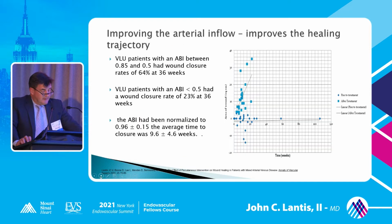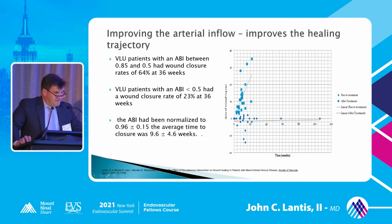differently. This is actually a little study we did on a different type of patient, a patient you don't think about too much, but patients with venous leg ulcers. And venous leg ulcers, Bill Marston, who's the ex-chief of vascular down at UNC, wrote a very nice paper back around the turn of the century that showed that you can heal venous leg ulcers if they have an ABI as low as 0.5.